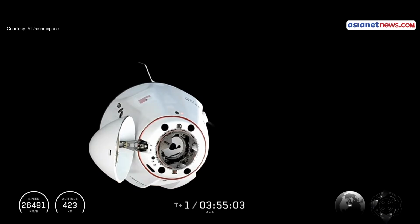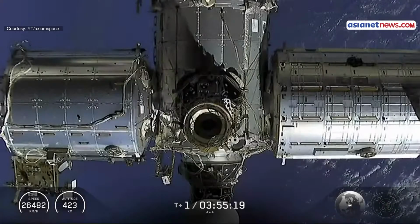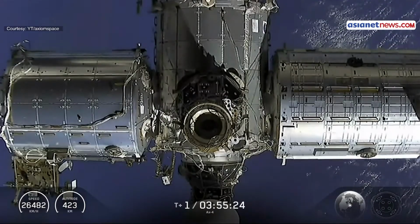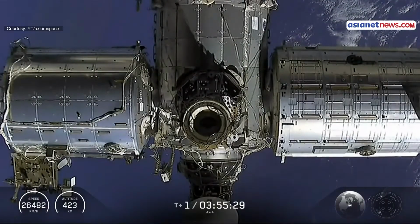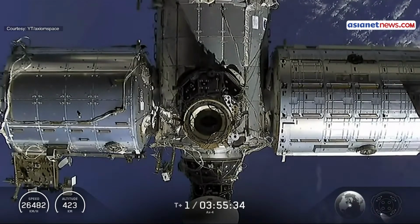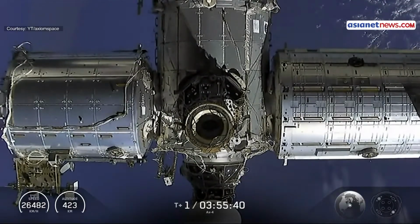Dragon has now reached waypoint 2, 20 meters away from the International Space Station, and will continue its approach. And there you can see a great view of that zenith port, that space-facing port on the International Space Station's Harmony module, as the Dragon spacecraft sits at waypoint 2, just 20 meters away.